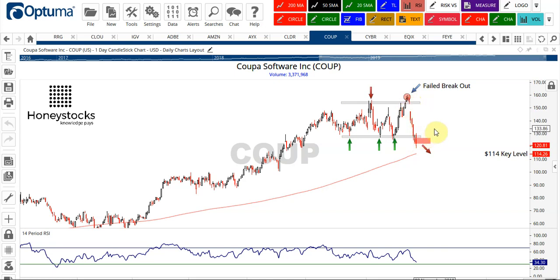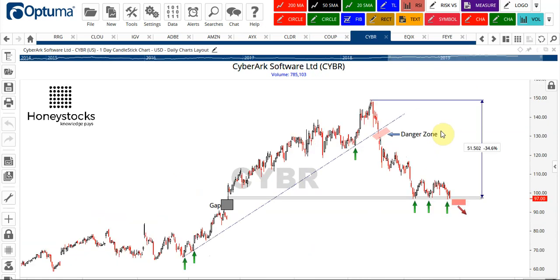Breakouts to all-time highs aren't really working at the moment, with the exception, I would suggest, of Apple, which has done pretty well recently. But again, we need to just be mindful here, and I think this is the level to now pay attention to. I think this 114 level is going to be key for Coupa Software. So how it reacts here, does it get a bounce to the upside, or do we get more distress selling? That's the big question at the moment with Coupa Software. But I think that 200-day simple moving average is an area that you want to keep a close eye on.